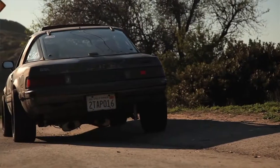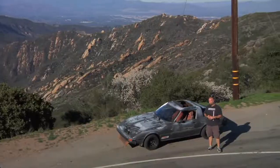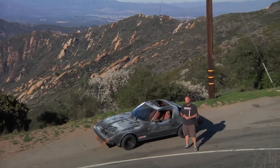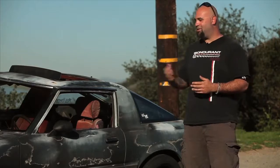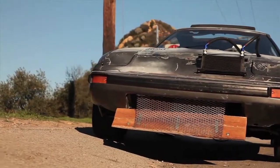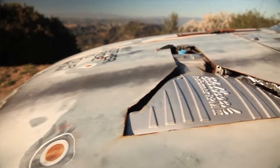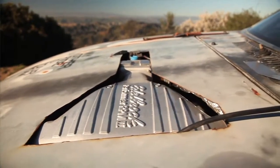It reflects the owner. And Corbin's car, he wanted to go fast. He lives at home with his parents. He doesn't care what people think. More importantly, he wants to get a rise out of people in Malibu with all this money with his angry, fast, crazy RX-7. It has character coming out of every ghetto drilled hole in this car. And that's what I love about this car. This car is Corbin on wheels.